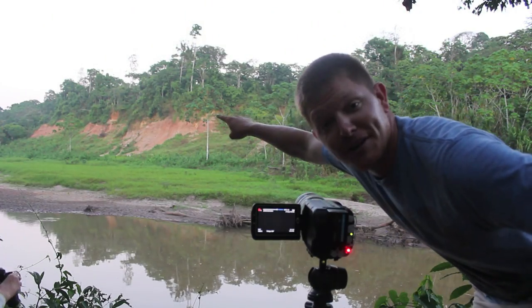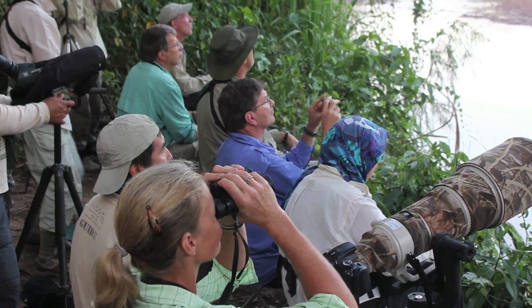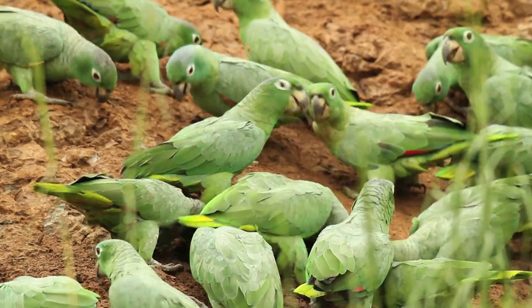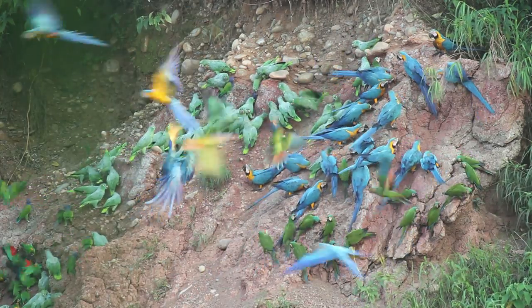Okay, so that spot of dirt right over there is the largest clay lick in the world. Here at the Tambopata Research Center, researchers come from all over just to watch this spot of dirt. Macaws, parrots, and other birds come in and they eat the dirt, and that gives them the nutrients they need. So today we brought a high-speed camera and we're gonna try to capture the macaws doing this. Should be pretty cool.